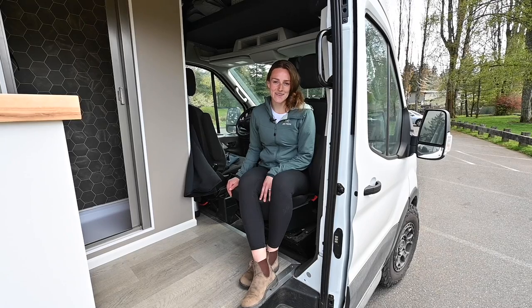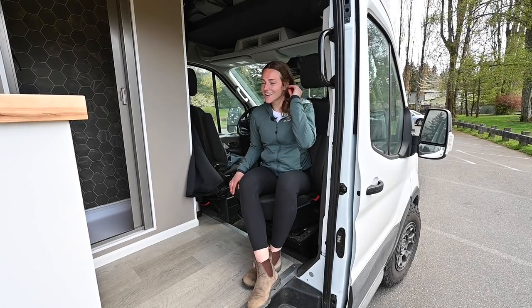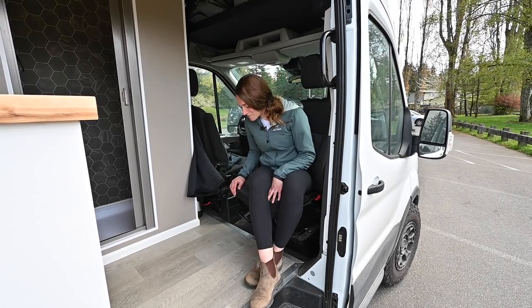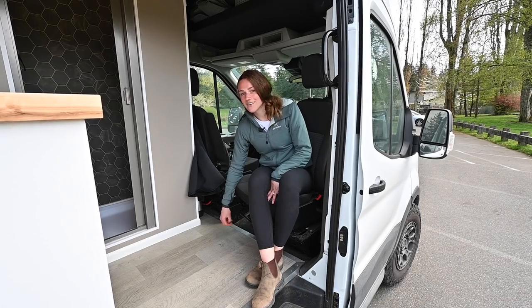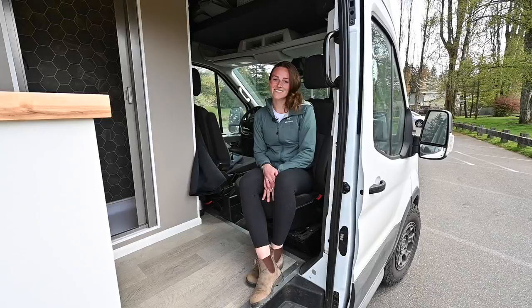The other thing we added up here is the Webasto heater. So that taps into our gas tank and it allows us to stay nice and warm on those cold nights. It's really out of the way up here, we found, and it blows pretty strong to the back. So it works perfectly for us up here.